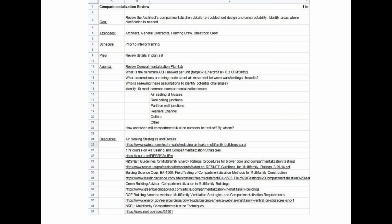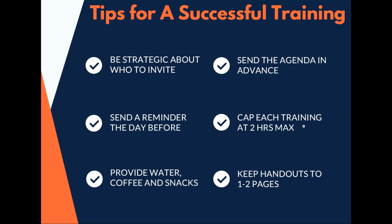And there are some good resources for how to test. It is challenging to test individual apartments at this kind of mid-construction stage. So let's just take a couple more minutes to talk about how to run a good training.